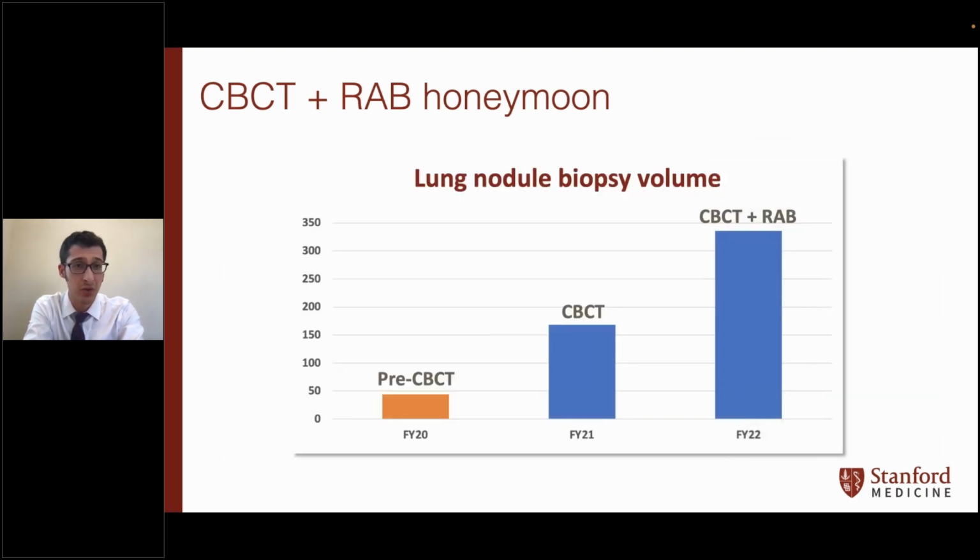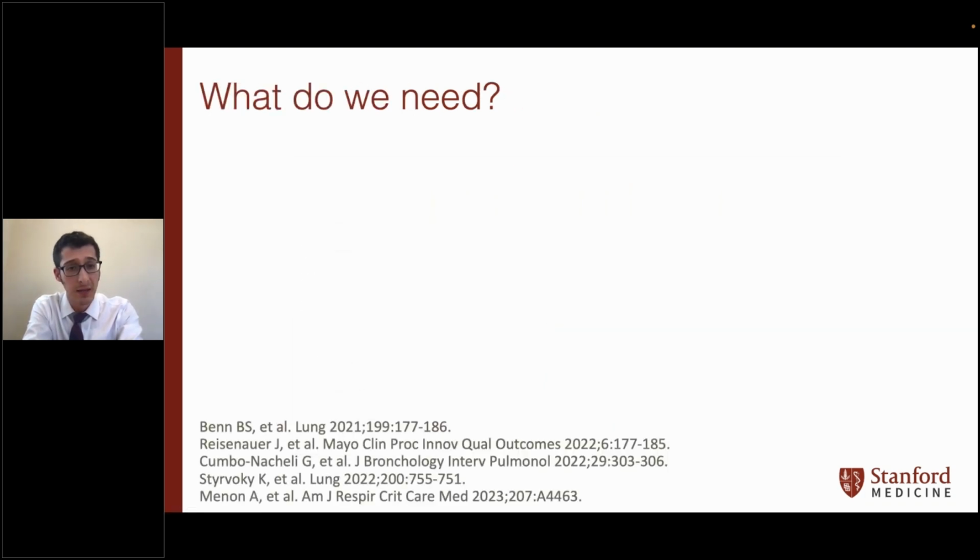And then I put this up just to wrap up, showing how much of a difference adding a robot made. Our cases got faster, our radiation doses got better, we got more comfortable doing more challenging cases, and we were able to offer our services to more people. So cone beam was a great benefit to our service and to the service we were able to provide our patients, and the addition of a robot to the cone beam platform helped us even further in bringing care to more folks. So what's next? What do we need next?